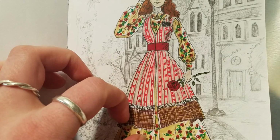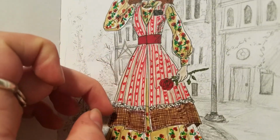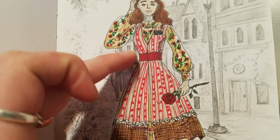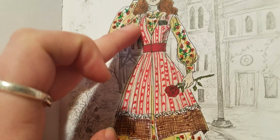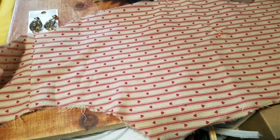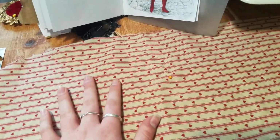This is not going to be as long. It's gonna kind of switch fabrics about here, like mid-hip, and then I originally had this just going to be one long vest, and then there would be this red belt. I have unpicked all of the seams, and I'm starting over completely.